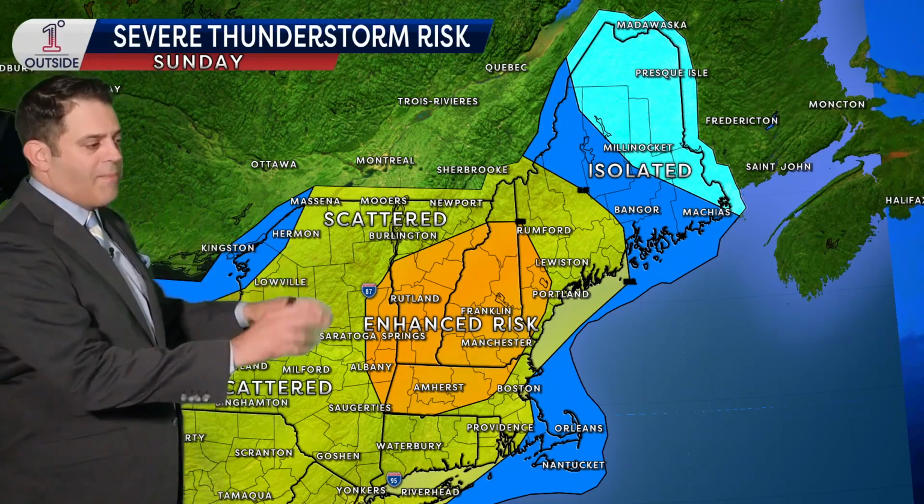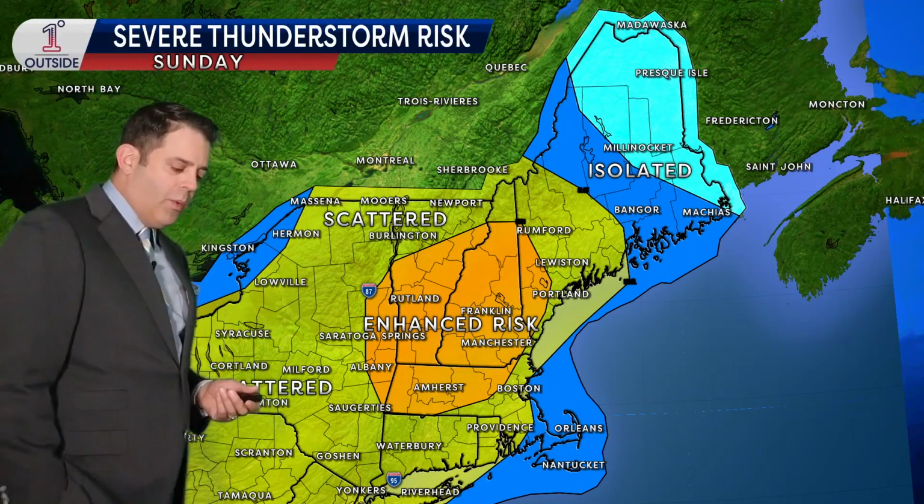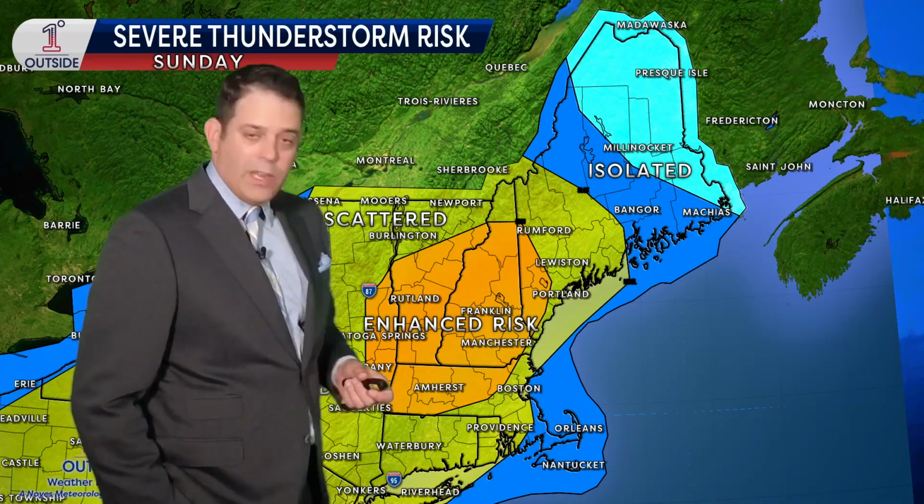So again, just to recap, that enhanced risk across a lot of New England for our Sunday. By the time we get, as you saw, later in the evening, that risk should subside. If there's anything big, of course, you'll get the notification on our app. Make sure you've got notifications turned on. Stay safe today. Keep shelter close by in case a storm threatens, and we'll keep you posted.